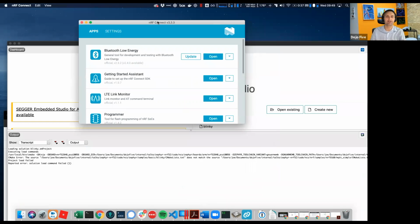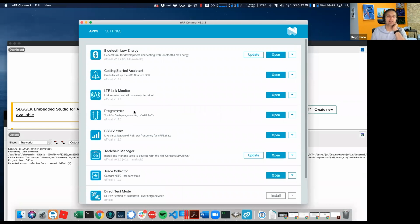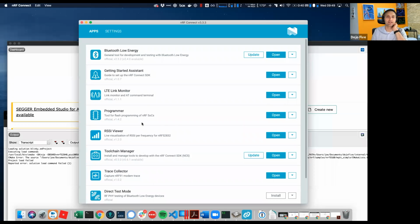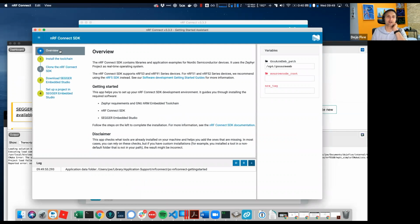I'm not going to grab the update right now, but it looks like this. It's almost like a launcher. It launches a lot of different sub-applications. There are things in here for programming your Nordic kits. If you have one of their cellular devices, you can access that through here. There's also a number of tools for sniffing and debugging things. In this case, what we're looking for is this Getting Started Assistant, a guide to set up the nRF Connect SDK. When you open that, it launches this, and it walks you through a number of setup steps. And this is really specifically for Zephyr. So nRF Connect SDK is pretty synonymous with Zephyr.